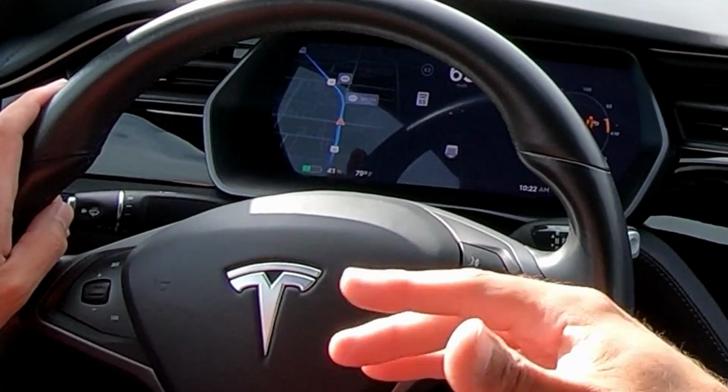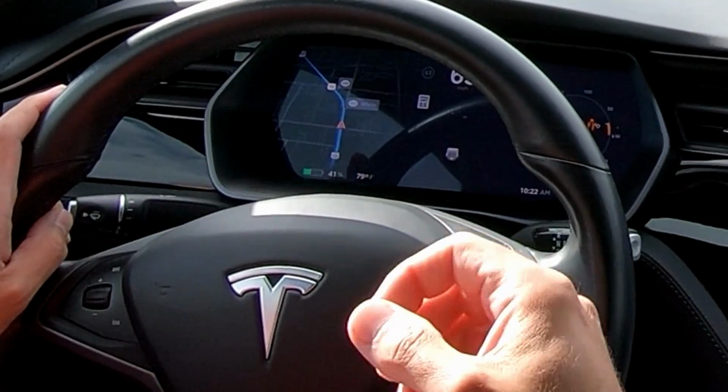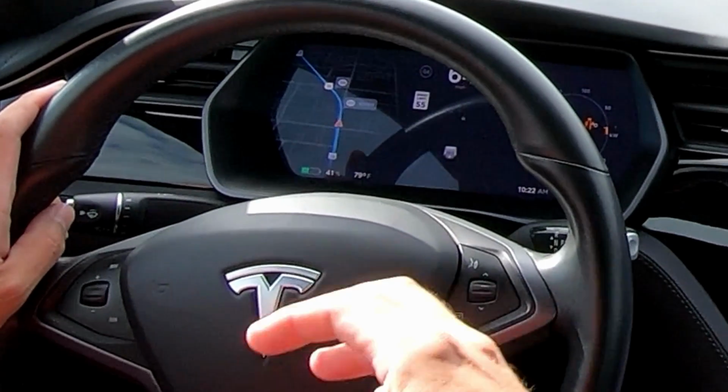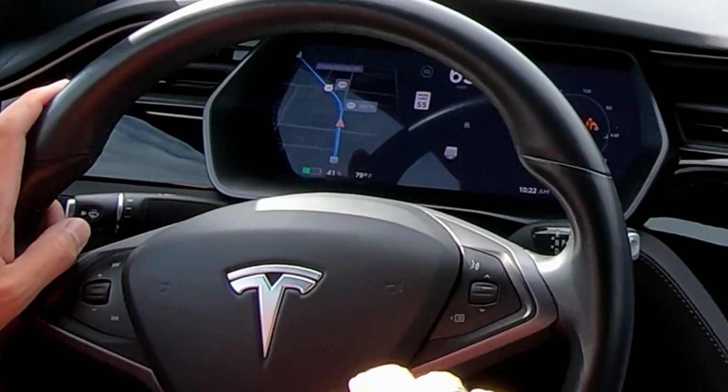So now it's ready for autonomous driving. It already has the technology, it has the capability of doing it. It's just adding that module and turning it on. That's what really prevents it from happening.